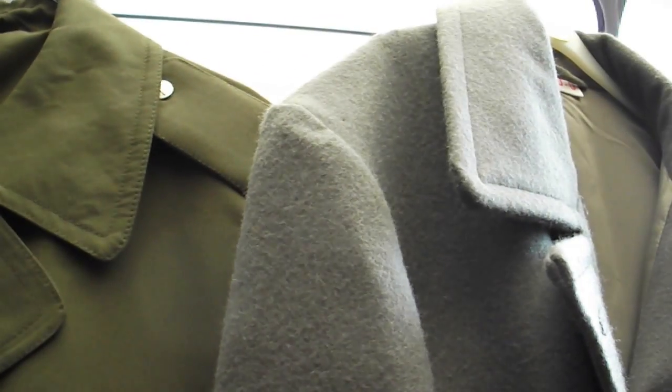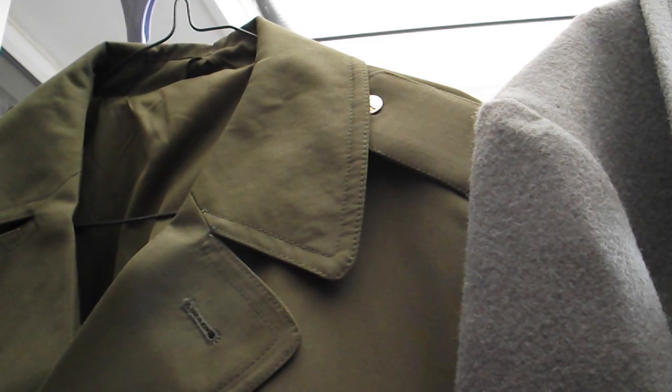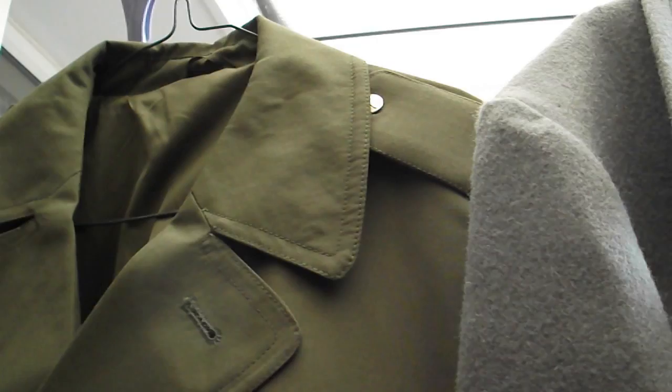So that's the difference between a trench coat and greatcoat. I'll admit I've used the words interchangeably myself, and I'm still having to correct myself when I want to call that a greatcoat on the left. But yeah, if you want a coat against the cold, get a greatcoat. If you want a coat against the weather, you get a trench coat. That's basically it.